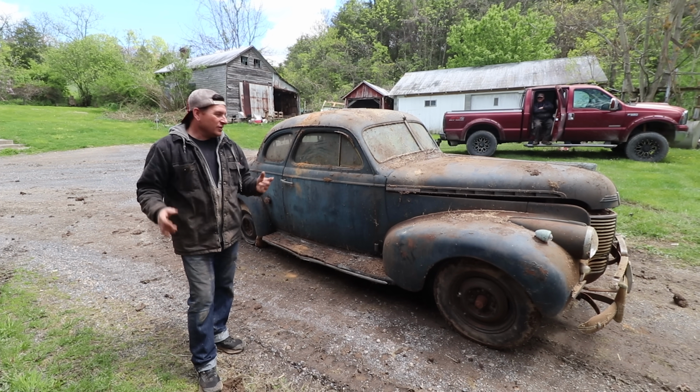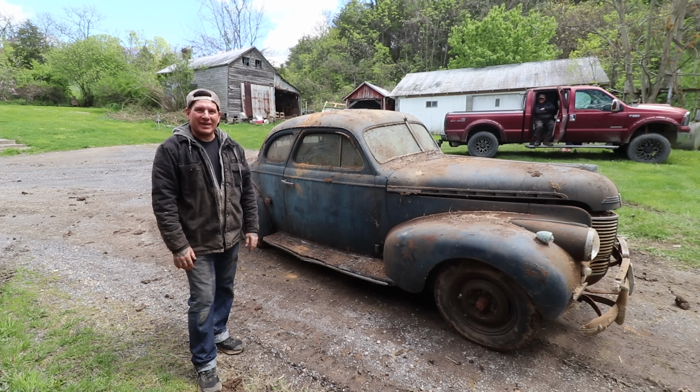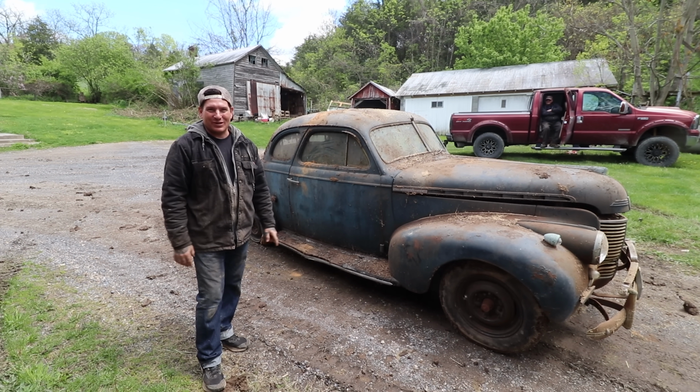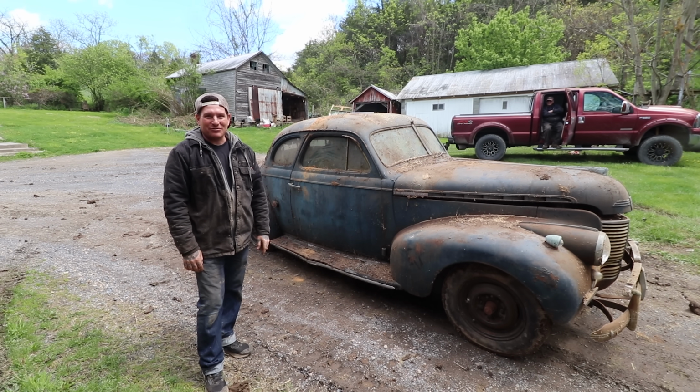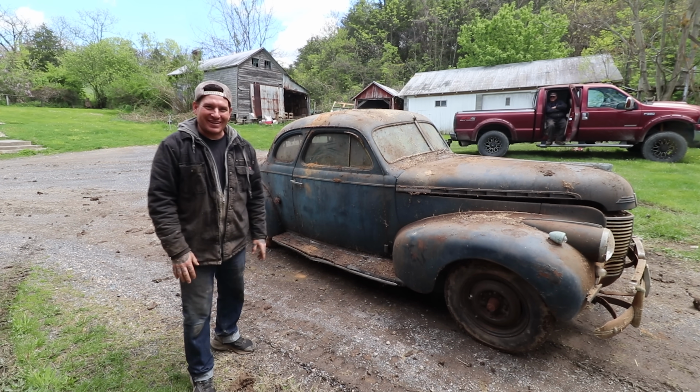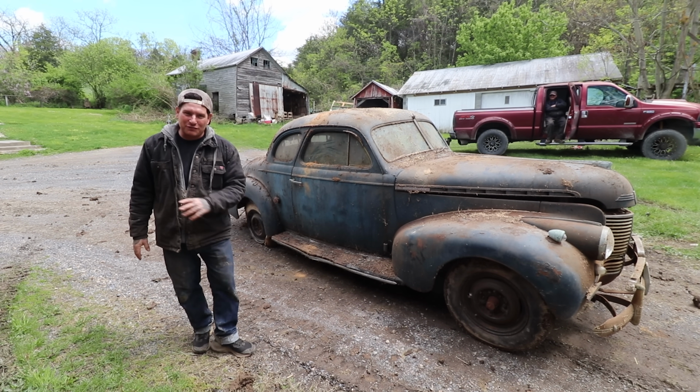Hopefully it's either restored or it's preserved and made into a nice little survivor car. I think it would be really cool to put a small block Chevy drivetrain in it and make a neat little Chevy powered hot rod. A Chevy and a Chevy, think of that. Kind of crazy.